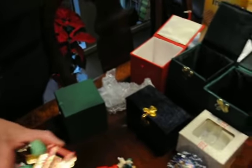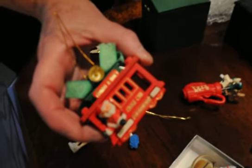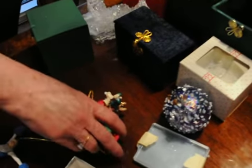I think this I bought for Robin as a cheerleader, because she was a cheerleader at the time. And here's the streetcar representing New Orleans, which I bought in New Orleans. And there's a golf club thing for me that one of the kids gave me. It says 1990 on it.